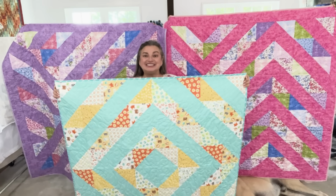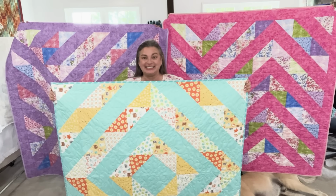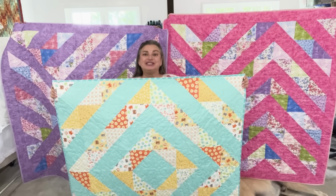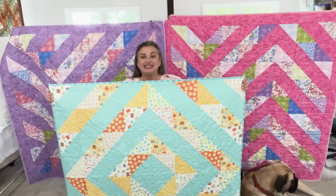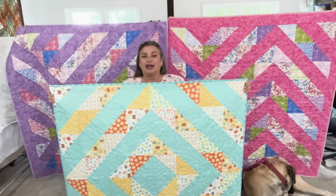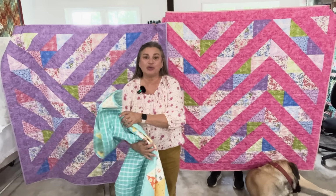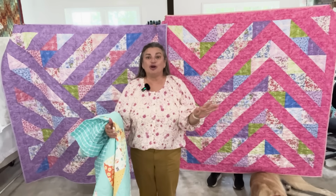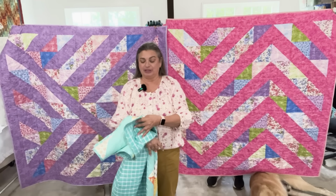All right, so this is the end of our 3 quilts in 4-day challenge. I did get them all done. They're all completely different, but they use the same exact block. It's that little 10-inch layer cake square that we pair with a background piece. We sew all the way around the 10-inch square and then cut it in half diagonally twice. So much fun. It was so easy to do, and I really enjoyed making these different layouts.